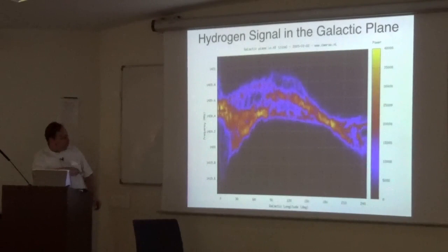And you see structure as we look at 0 degrees towards the center of the galaxy. At 180 degrees, we look away from the center of the galaxy. And the structures you see over here, these bends, you can actually project them on a rotating map, and then you will actually get the spiral arms of our Milky Way galaxy.